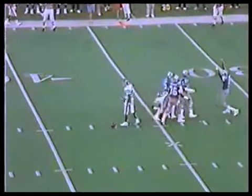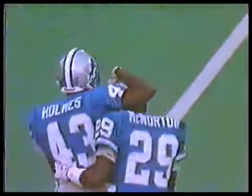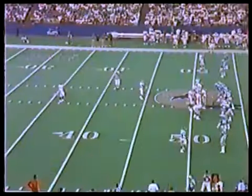Toon, the intended receiver. Jerry Holmes had the coverage to knock it away. And it'll be 4th down for the Jets. Now the crowd here, even though small, is really into the game for the Lions. Here you'll see Toon. He'll go downfield and he'll get open, but the ball's not going to be there. Look, he's open, he's open, he's open. Now Holmes closes and makes a beautiful play in breaking it up. The pass was a little bit late.